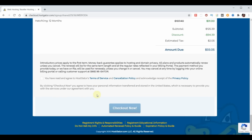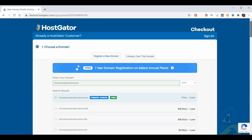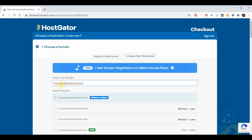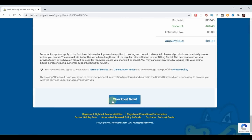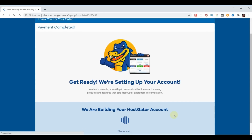So we're going to scroll down. We need to agree to their terms. And now we're ready to check out. But in my case, I own the domain I'm going to use, so I'm going to do one last thing at the top. So scroll to the top, and I'm going to choose I already own this domain. Then I'm going to change this to say, choose yourdomainname.com. That's the one I own. So now we go back down to the bottom, and we're ready to check out now. And my purchase is complete. It is now setting up my account.